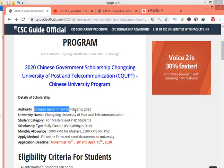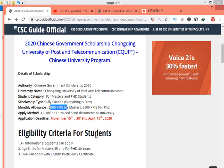Now moving forward. The Chinese government scholarship authority is named Chongqing University of Post and Telecommunication. Chongqing University is another university, and Chongqing University of Post and Telecommunication is another. This is for master and PhD students, fully funded, 3000 RMB for master and 3500 RMB for PhD. Just apply online and send documents to the university. There is no application fee, and the last date is 15th of April 2020.